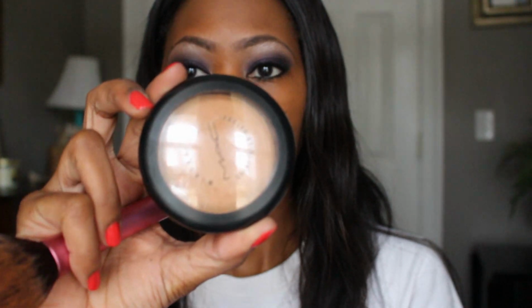dab it on, just to give me coverage that's going to stay throughout the day. Like I say, I'm gonna be out and about today, and I'm gonna be around a lot of people. So I just want my foundation to stay, and I want it to look flawless. And that's what this gives me. So that's all I'm gonna put on there. And then I'm gonna take my MAC Mineralized Skin Finish in dark. It looks like that. And shake off my brush. And again, I'm sorry that I'm all into the camera, but I'm trying to make sure that I have the coverage that I need.